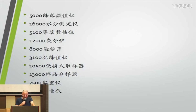Portable sampler, 1050 model. You can take a sample from sacks or bulk grain. It is useful for your health. Sample divider, 1300 model. It has 38 holes to make homogeneous samples. It is made of copper and brass materials for standard.